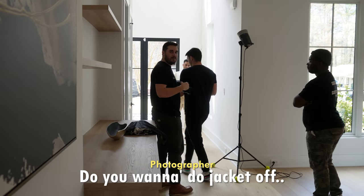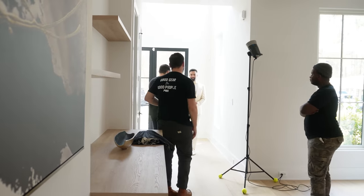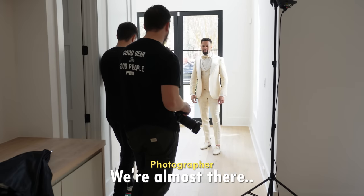Let's do the jacket off. You want to do the jacket off, like, over the shoulder? I wish. Remember those cuffs. Oh, right. But whenever you're done with that look, then we have to do it with a belt, no vest. Okay. Mm-hmm. Yeah, I think we're almost there.